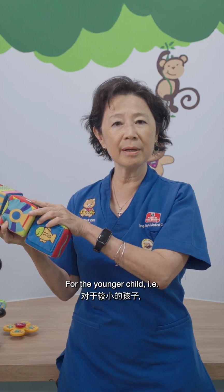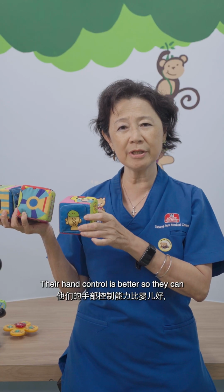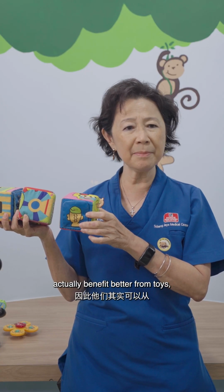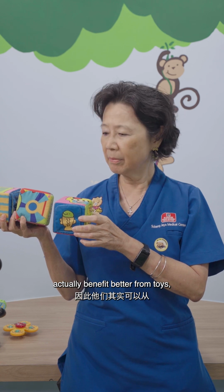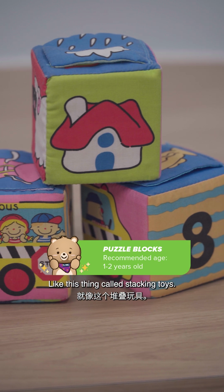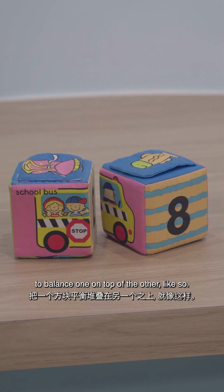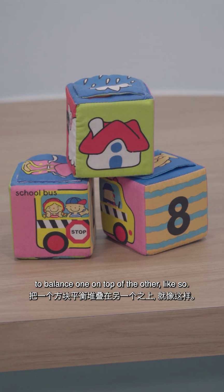For the younger child, i.e. 1 year and above, they're able to sit, their hand control is better, so they can actually benefit better from toys which require a little bit of skill, like this thing called stacking toys. For example, they will learn how to balance one on top of the other, like so.